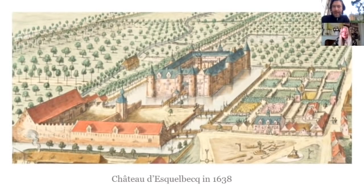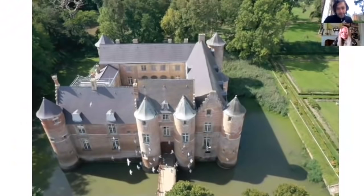And we know that this etching is very precise because, for example, in one of the first houses that you see under the dovecote, we counted each anchor that maintained the walls. You can see a little black line, and that is an anchor. You have the same number of anchors on the house now as on the etching. So we know that this etching is a very good representation and a good base for us to do research.